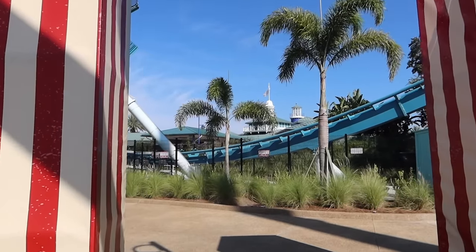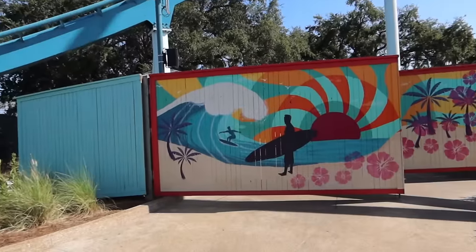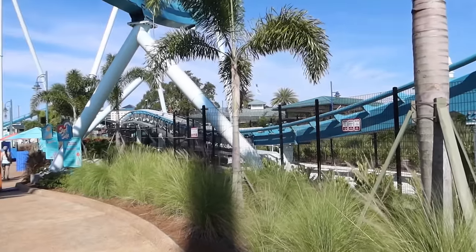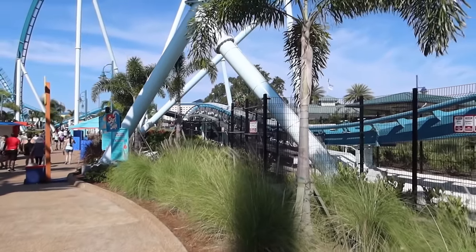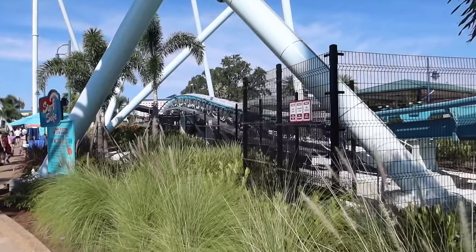So yeah, this is obviously one of the scare zones just down here. But you've got your kind of surfer vibe going on around here. This is all nicely done, all painted up. And of course, the end of the launch just down here. I love how it's got a little airtime hill on there. That looks fantastic. Kind of reminds me of Ride to Happiness style.